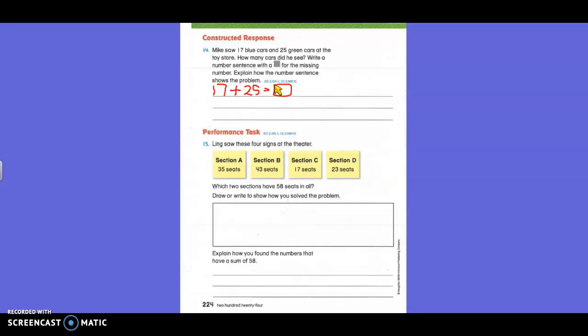Okay, over here, let's work out that problem. 17, 25, and figure out what it equals. First, we add the ones. What is 7 plus 5? Xander? 12. 12. Where do I put the 2? Landon? Under the 5. Where do I put the 1 for 12? Guys? Above the 1. Should we forget that it's there? No. No. Now I can just go 2, 3, 4. Okay. So we're going to say, how many cars did he see? 42 cars.